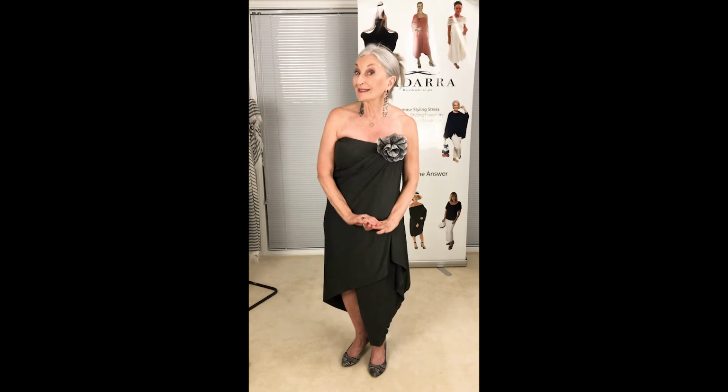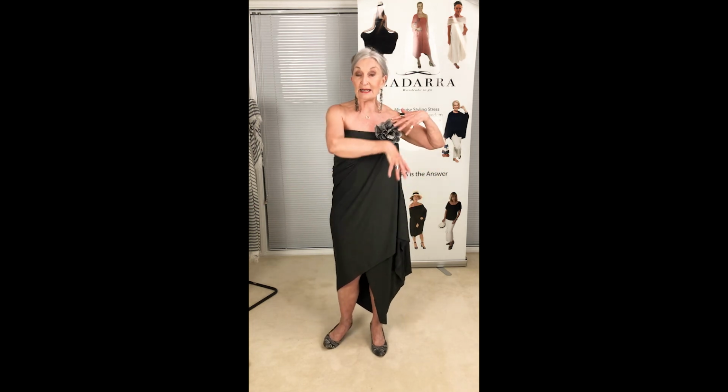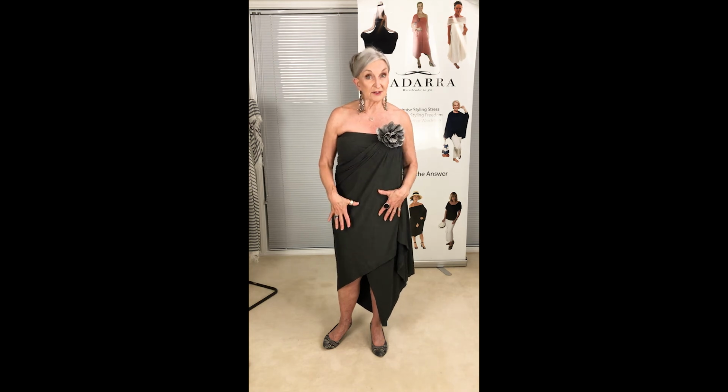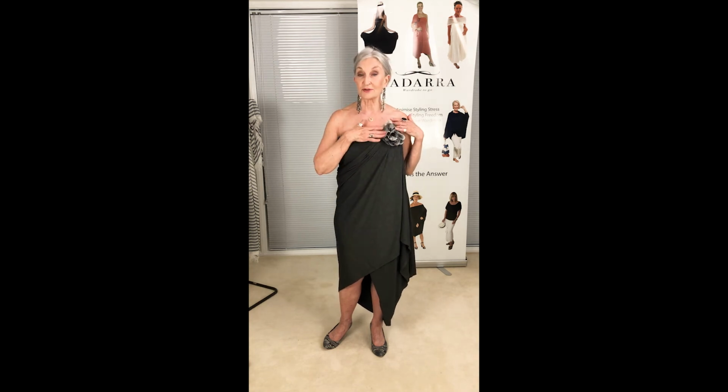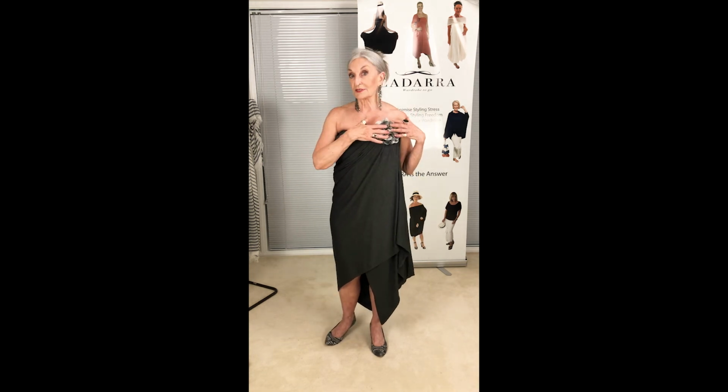But this isn't a CADARRA segment, I was going to say fitness then, this is a fashion tip segment. So the fashion tip for today is get yourself something that's easily changeable, morphing into other styles. So this has gone from a skirt to a strapless dress to this gorgeous little after 5 number. And with straps, of course, it makes it just that little bit easier. So that's our number 5.